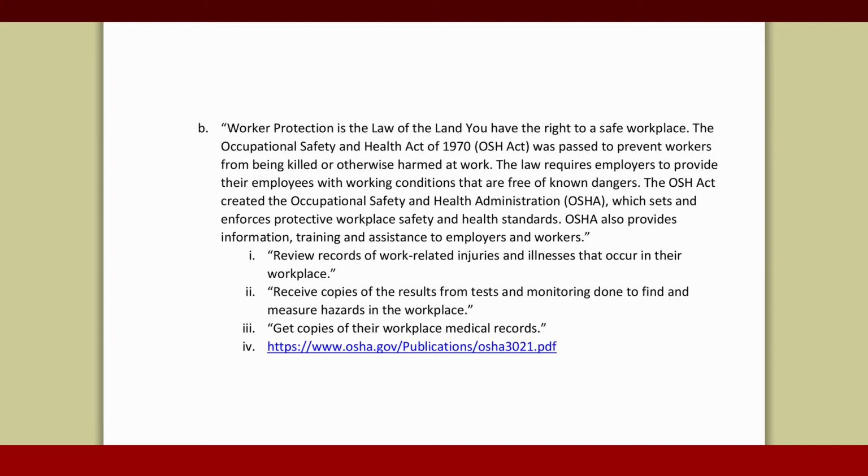Remember, your protection is the law of the land and our top priority. You have the right to a safe workplace. The Occupational Safety and Health Act of 1970 was passed to prevent workers from being killed or otherwise harmed at work. This law requires employers to provide their employees with working conditions that work to minimize known dangers.